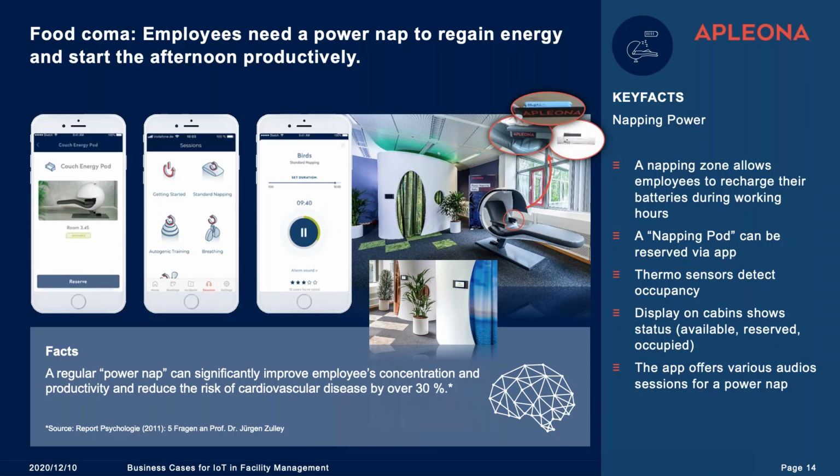And here again, the employees can reserve a cabin via the app. The app can also play various audio sessions, such as meditation exercises and autogenic training and so on. And you see the overall goal of this application, of course, is that employees are able to recharge their batteries with the help of a short power nap and start working productively again afterwards. And we have really noticed that employees appreciate the possibility of power naps, especially, of course, after the lunchtime when they have some kind of food coma, or how you would call it.